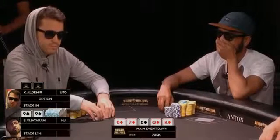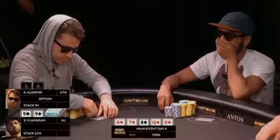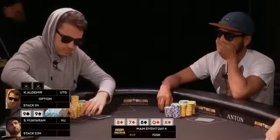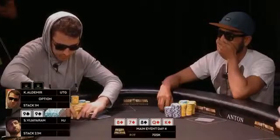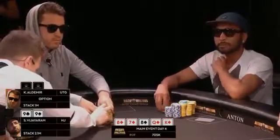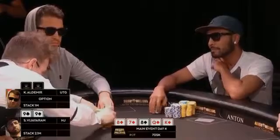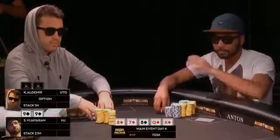Back at this hand here, remember this hand went raised from Aldemir, re-raised from Vijayaram. Aldemir calls. Check call flop, check check turn, and now it looks like Aldemir is measuring out a bet. And that's a pretty hefty bet here from Aldemir. If you're not familiar with Aldemir, he's got almost $3 million in live tournament earnings. Aldemir bets 300,000.